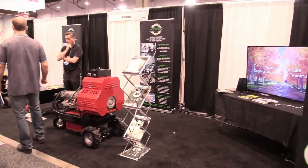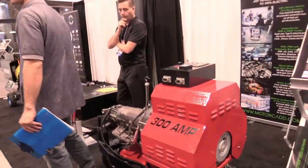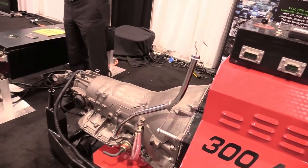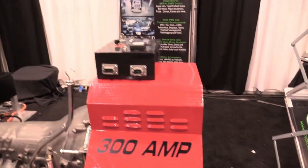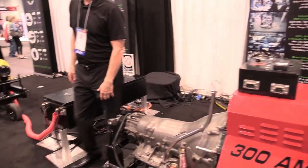Check this out. This is an interesting take on the electric car modification process. Get rid of the engine, replace it with a motor, and hook it up to like a Turbo 350 or something. Yeah, I know, I would too. That's super interesting. Well, where are you going to put the batteries? Well, I guess it depends on the battery.